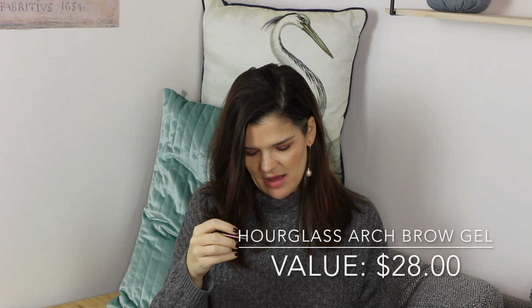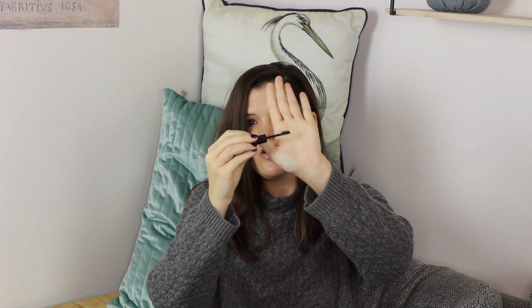I used up the Hourglass Arch Brow Gel, and this is quite an interesting applicator. I used the shade Dark Brunette, and I have no idea if this is ever going to show, but on the one side the bristles are quite short, and on the other side they are a bit longer. It was nice. It's not super stiff in terms of hold, but it was nice.